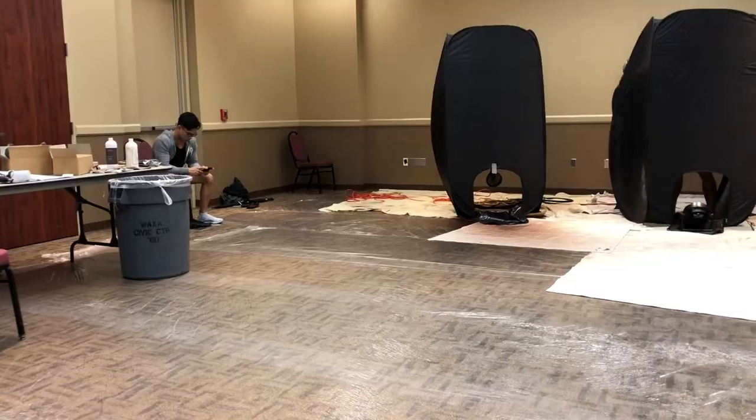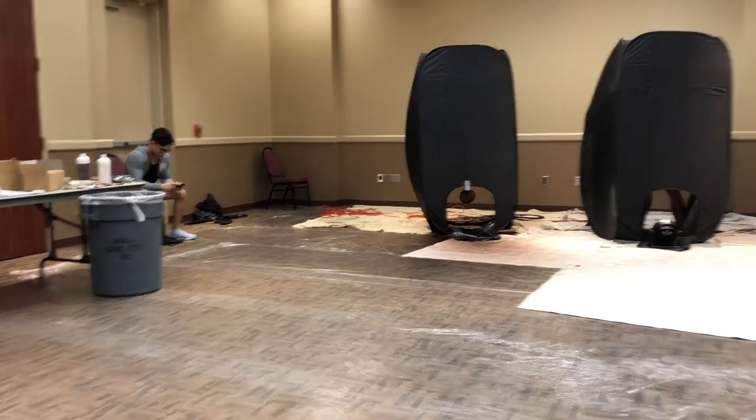So, about to get a tan here. It is almost 8 o'clock. Getting kind of sleepy, but gotta get the tan. I'll be a little darker. Here are the tanning stations.